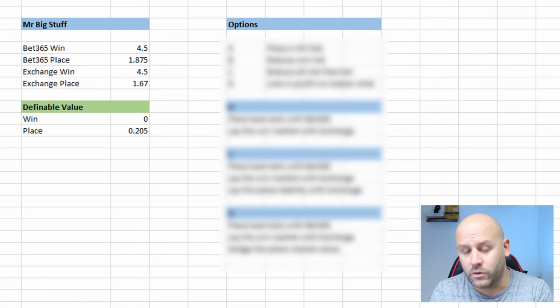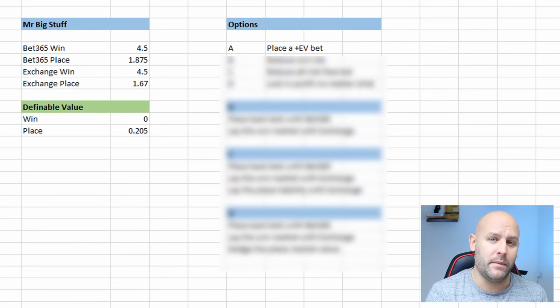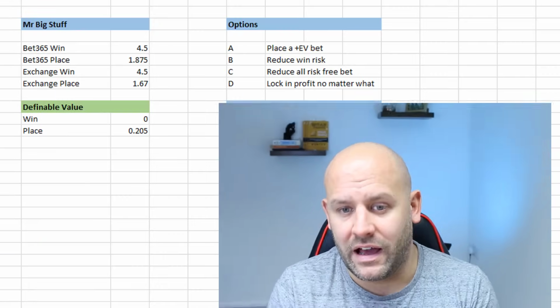Now there's 4 different options that we can take in terms of playing this bet. First of all, you could just place an each way bet on it. That would give you a plus expected value bet. So over the longer term, you would expect to win by placing this bet, although variance would be quite high because of the win portion, which is also why I wouldn't advise doing it that way.